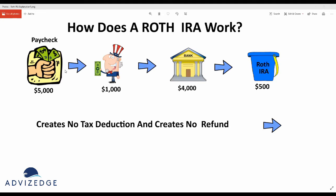So we're going to assume that you make $5,000 a month and you get paid once a month. Now, you get your paycheck or you get your cash and you're on your way to the bank. Before you get to the bank, Uncle Sam, in the form of the IRS, all friendly at this point, was like, hey, I need my $1,000 because you're in the 20% tax bracket. Now, there is no 20% tax bracket anymore. I'm just using it to make the math easy. The 20% tax bracket was done away with in 2017 with changes to the tax law.